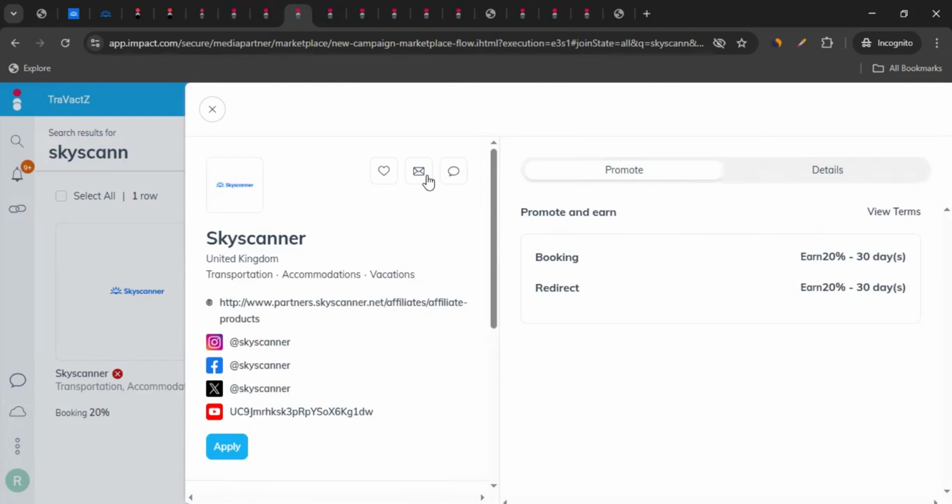Simply click on this envelope icon and write an email to the affiliate program team directly. You can tell them that for some reason you're getting auto rejected while applying for the affiliate program, and as such, they should consider your application for them. You might want to provide them more details about your promotional methods and how you intend to promote them and how you intend to bring sales to them. So this way, they could manually review your application and could give you the approval.